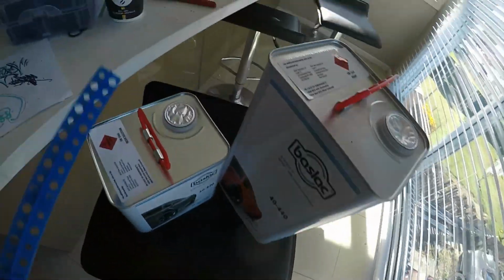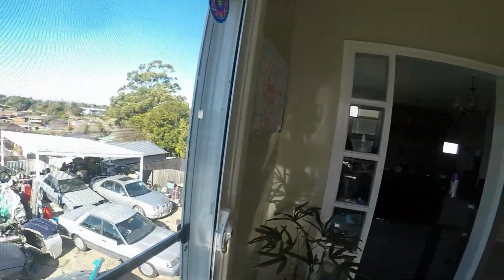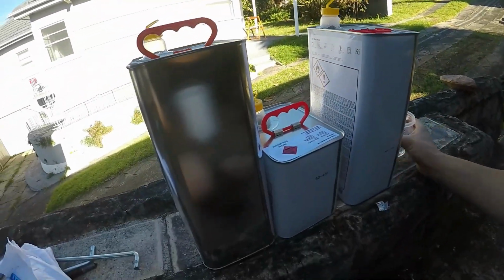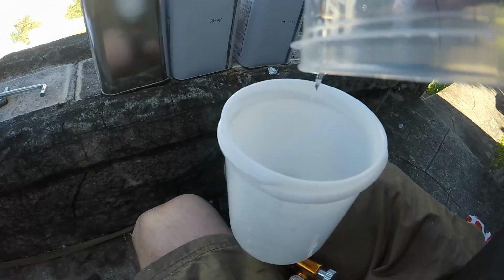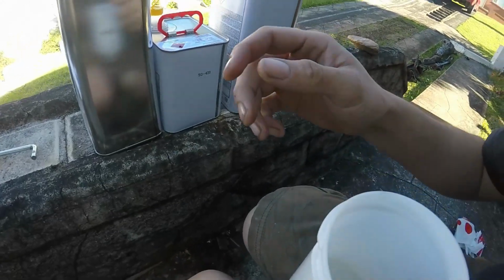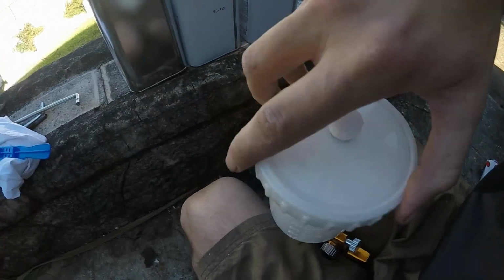So I'll mix this up. And this goes a long way, so I don't know, we'll try mixing up 150 mils. See how that goes. Got the clear all mixed up. Hope it fucking works. About the bake, in 17 degrees winter of Wollongong.